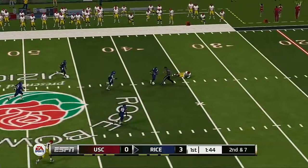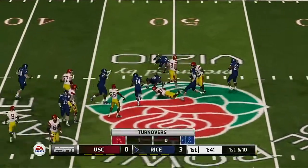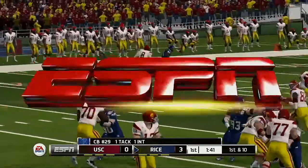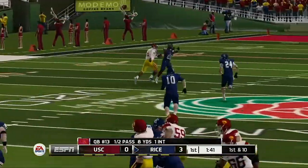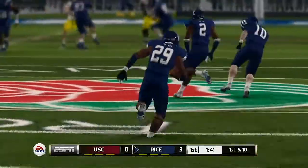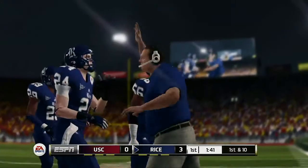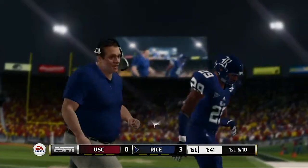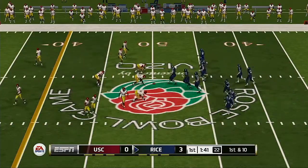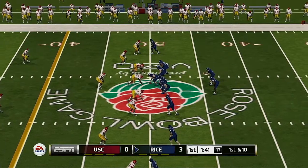Throws it deep. Leaps. Picked off. He's tackled at the 50. Nice interception and an even nicer vertical. Oh, yeah. This guy's an athlete. There's no throwing it over this guy's head. He'll go up and get it. It's first and 10. Ball on the 50-yard line. Rice has a three-point lead.